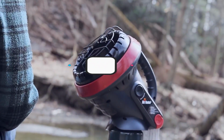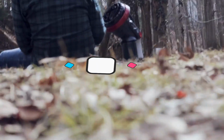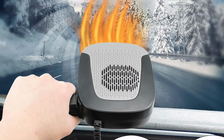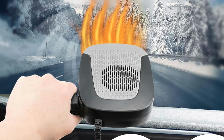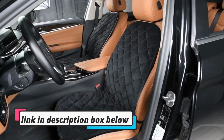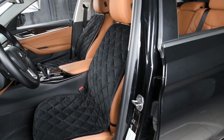Today we're going to review the top 5 best portable car heaters. After spending 2 weeks on research, we made this list based on our personal preference and on features, quality, prices, customers' reviews, and durability. Also, we made this list for every type of customer. So let's get started.